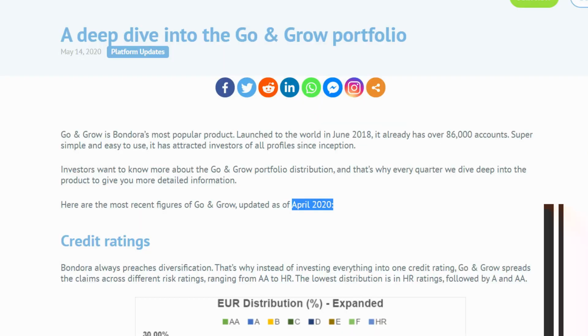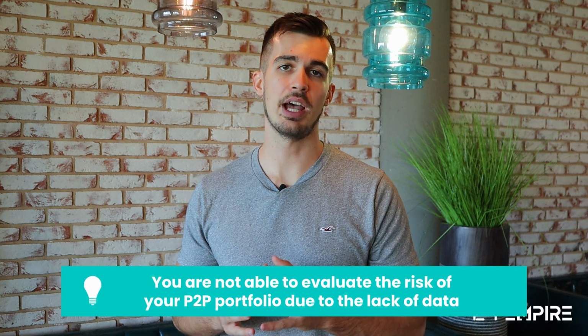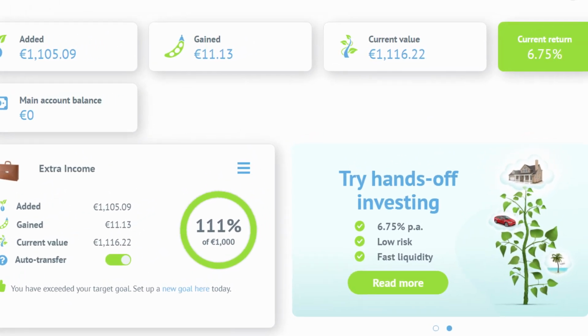Now, as an investor, you will not get much information about the credit risk of your portfolio. The latest available data is from April 2020, and here you can see how your money will be distributed. This data is likely outdated as Bondora has temporarily stopped loan originations outside of Estonia and tightened its credit score models. In your Go and Grow dashboard, you can only see how much interest you will receive by investing in Go and Grow.